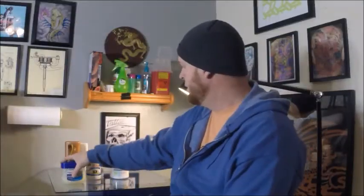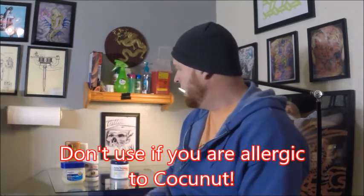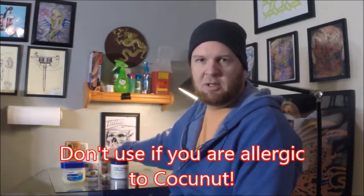Aquaphor, petroleum jelly, even Luann's coconut oil. And I've tried a lot of things. I've done a lot of experiments to figure out what works and what doesn't work.